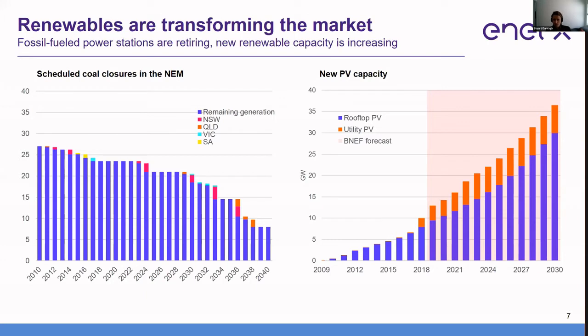I'll run through this very quickly, but basically the chart on the left shows the projected closures of coal-fired power stations out to 2040. We're looking at about a 63% rate of closure of coal-fired power to 2040. And that's going to be replaced by this variable renewable capacity. As a result, the market operator needs some dispatchable firming resources to help manage this variable renewable capacity as the grid transforms.